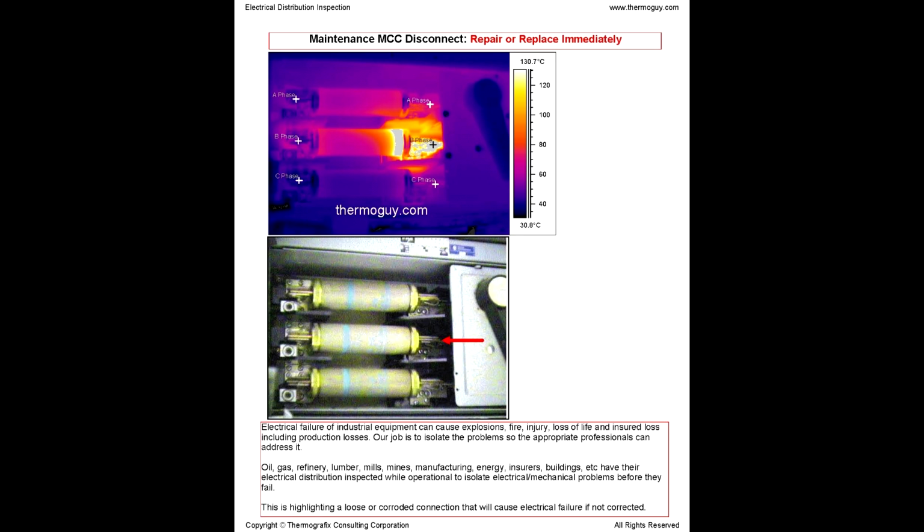Next one. Here's an example of what we do for the electrical industry. See this right here? This is a fuse disconnect. We work for mills, mines, lumber, everybody, and we troubleshoot their electrical systems while they're under load so we can catch the problems before they happen. And that's literally what happens here with this connection in that breaker. So we point this out to them and their insurers ahead of time because they're insured for downtime, so they fix it, they get better insurance rates, and everybody's happy.